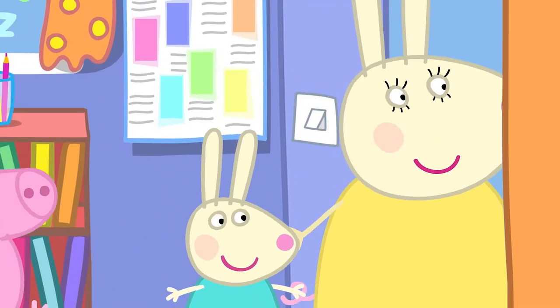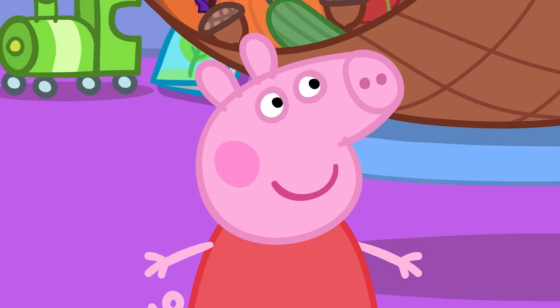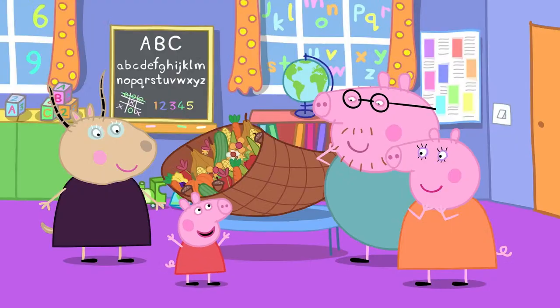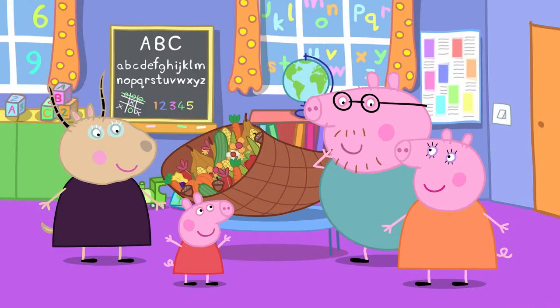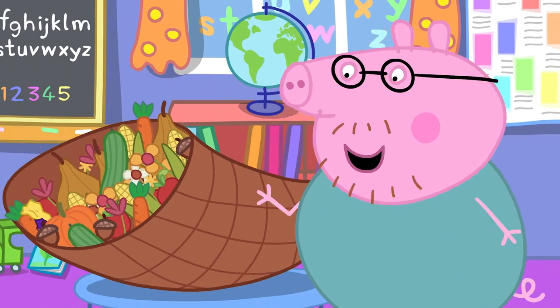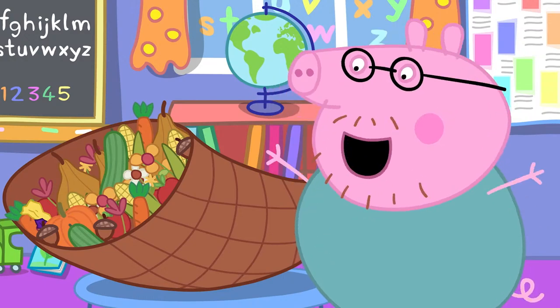It's home time, and Peppa is showing Mummy Pig and Daddy Pig what she learned today. This is a cornucopia. It's part of Thanksgiving and helps remind us to be thankful for all the yummy food we get to eat. Lovely indeed. Oh, but your cornucopia is reminding my tummy how hungry it is.